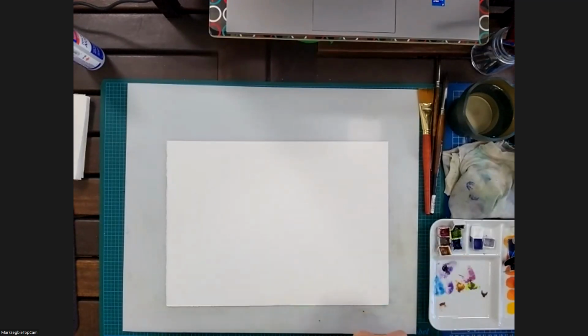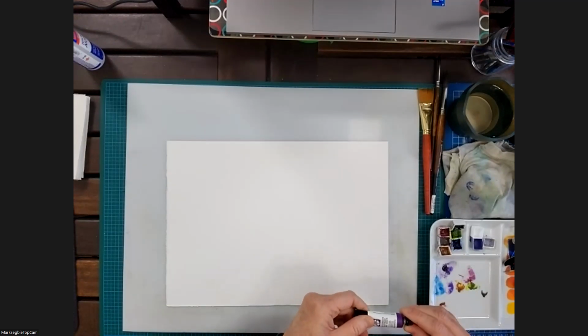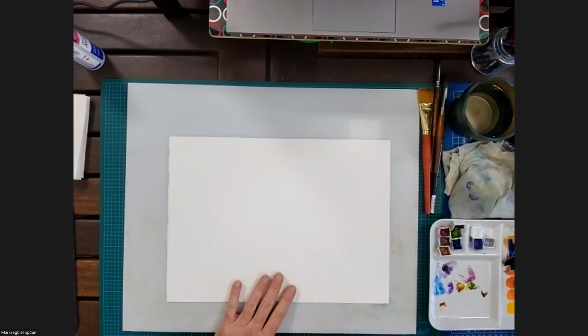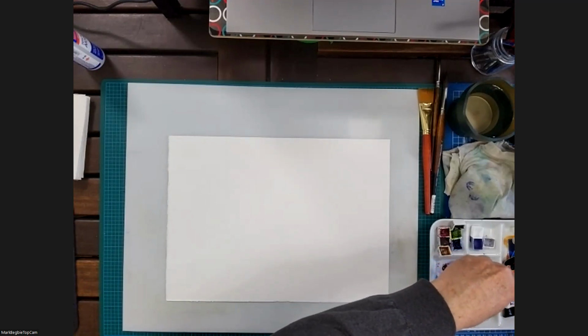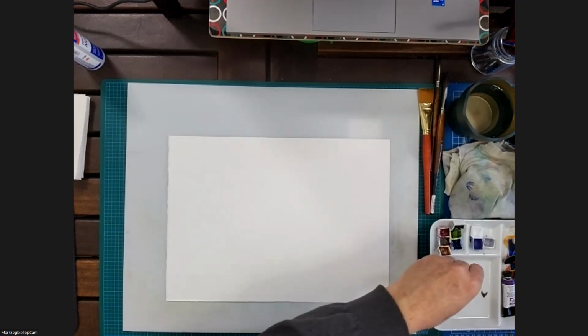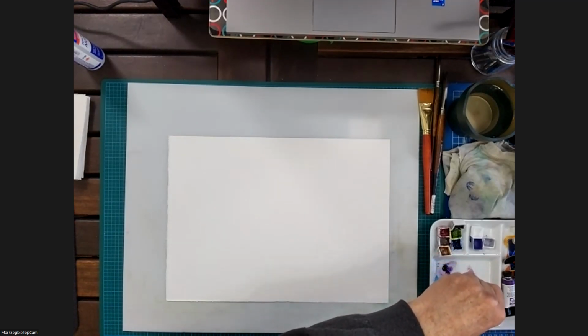Could you tell us what your preferred paper is? My preferred paper is Fabriano Artistico Cold Press, which is this one here, and it's 100% cotton. I have some other paper, and I've also used the rough, which is one of the paintings that was shown earlier. The rough can give lovely effects, but it's a very rough paper, maybe a bit too rough for this application.